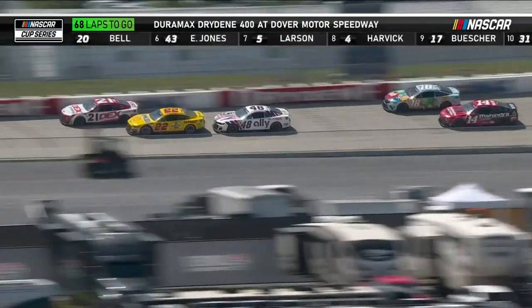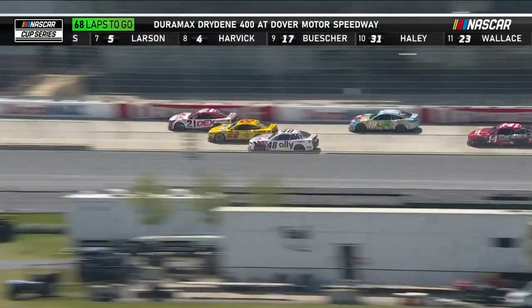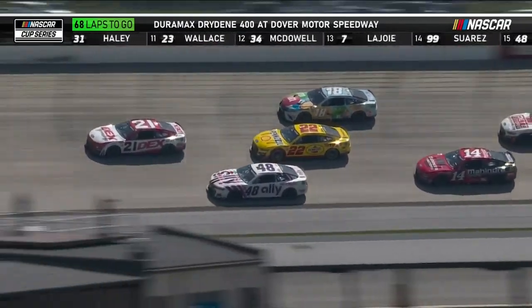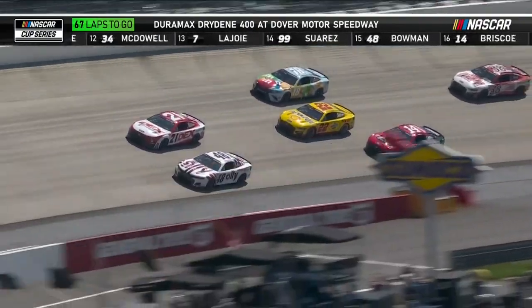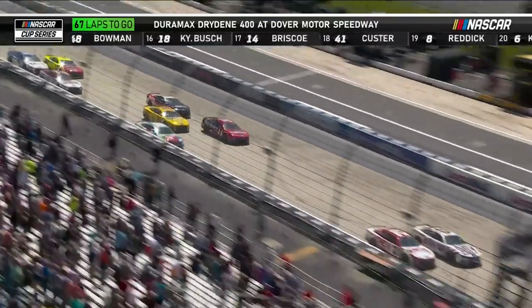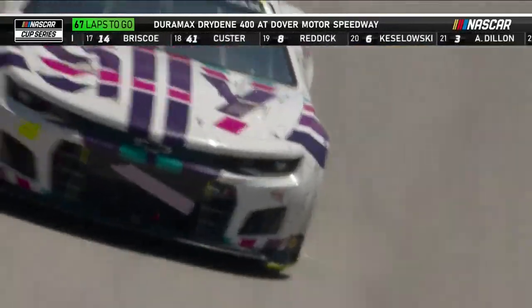Kyle Busch coming from the back at 17th. Now Alex Bowman got a better restart. He's at 15th. Three with the 22 in the middle. Yeah, they're having to fight even drivers that are one or more laps down, because when you take a wave around, you start at the tail end of the field.